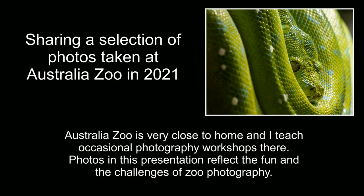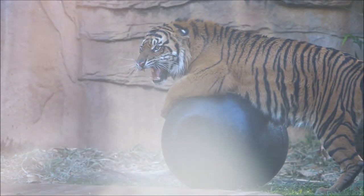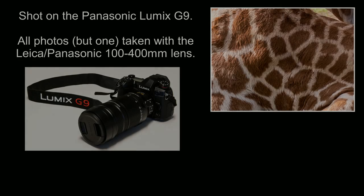These photos reflect the many challenges of zoo photography. Difficult light and shadow, subjects taken indoors in low light, and even some subjects that are behind glass, so you have to deal with streaks, fingerprints, and worst of all, reflections. But I have produced a bunch of photos I'm pretty happy with.